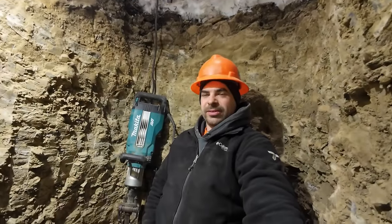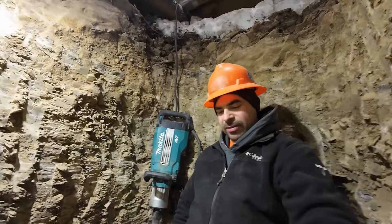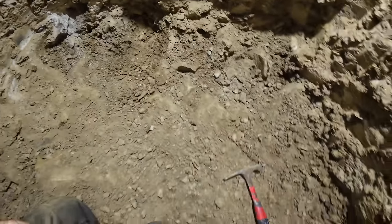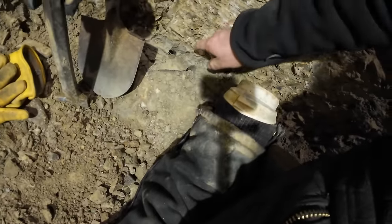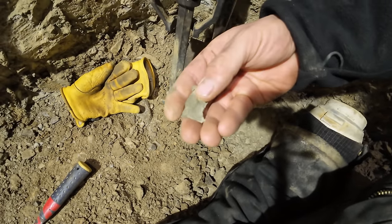We're down in the hole. Things are getting a little bit more exciting. We're starting to hit actual gravel. Give you guys a little look here. So some color changes have started to happen. Back in this corner, there's a seam of clay. Kind of hard to see, but that's all just clay.